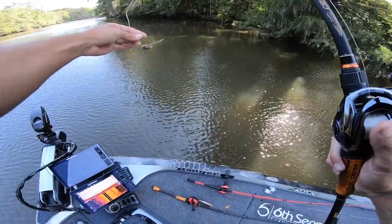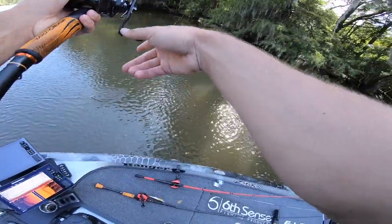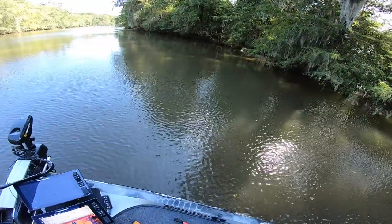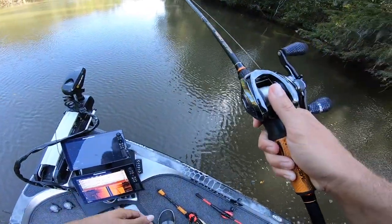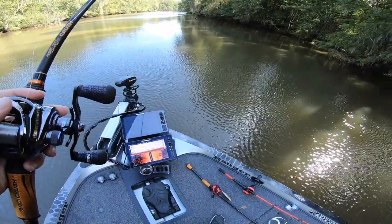So this is the big night crawler that I have on this rig. Pretty much right here where these trees are, right where that fish just boiled, I actually scanned a ton of fish down right there. And that's exactly where we just caught that fish. So we're gonna throw it back in there and see if we can catch another one over there.